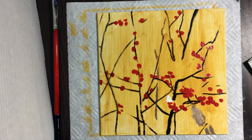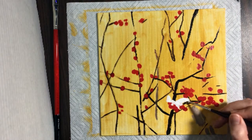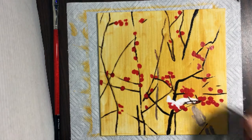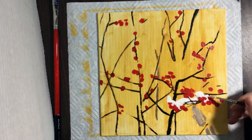I used pure white titanium for the foreground snow. Having it touch the berries and branches was tricky because I didn't want the colors to blend. You might be able to notice that I wiped the brush a lot and painted toward the wet paint to try to keep the snow as bright as possible. The trick was to keep the paint thick on my brush as I applied it.